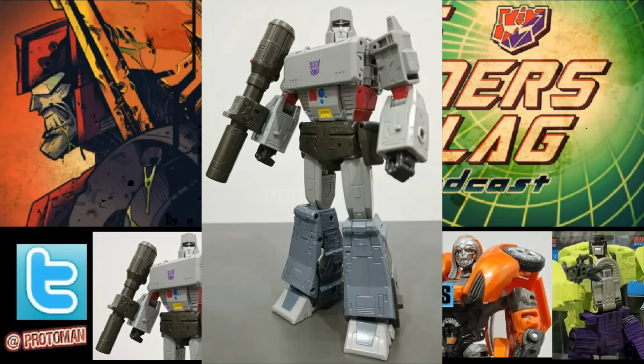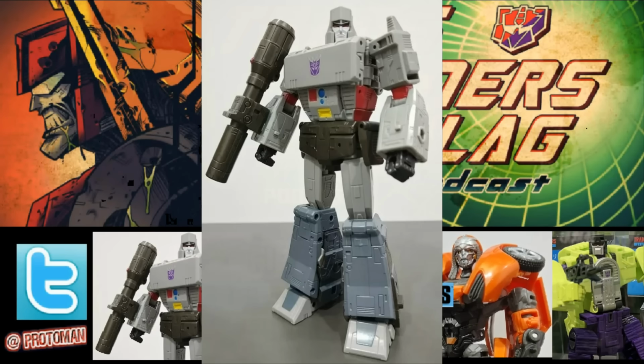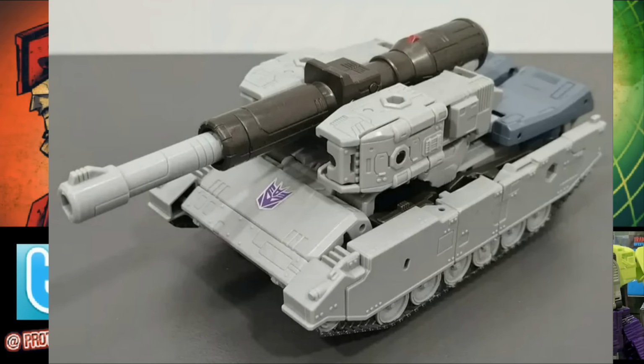Or maybe, just maybe, we're all confused, and this isn't even a Studio Series 86 item. This is a Studio Series Gamer Edition or Gamerverse item of Leader Class Transformers Devastation G1 Megatron. Maybe we're all just crazy, and that's what it was always meant to be from day one. But that would be very funny anyhow.